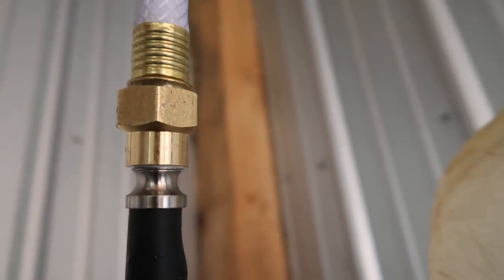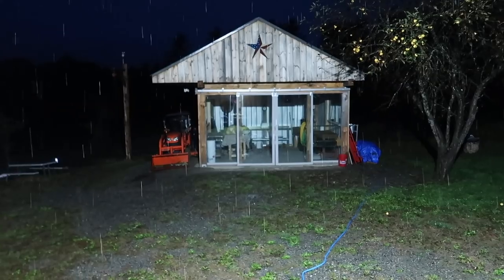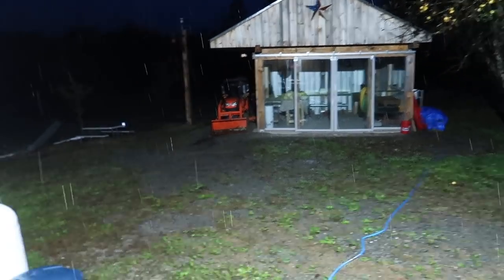Awesome. I wanted to take Gina outside and show her all the pumpkins we got and the new hose sprayer handle, but guys, it's miserable out. It hasn't stopped raining since it started. So maybe tomorrow we can go out there. Crazy weather we've been having.